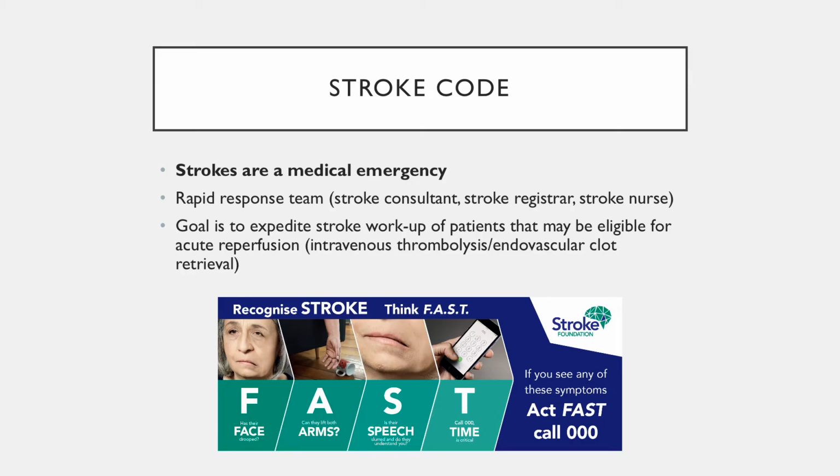And it just reminds the public that if a patient has facial droop, if they've got arm involvement, if they can't lift both their arms, if they have speech impairment, either slurring speech or understanding of speech, then you have to act fast. And in the community, it is an emergency, so you should call 000.